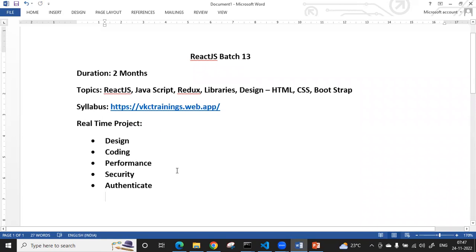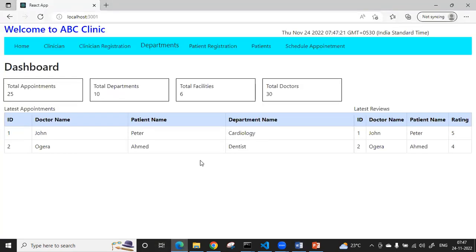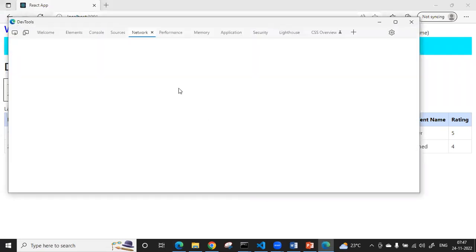Each and every concept I will compare with real time and explain from scratch to advanced level. If you are thinking React.js is difficult, no, it is very easy if you know the concepts. Next, I will explain responsive design.